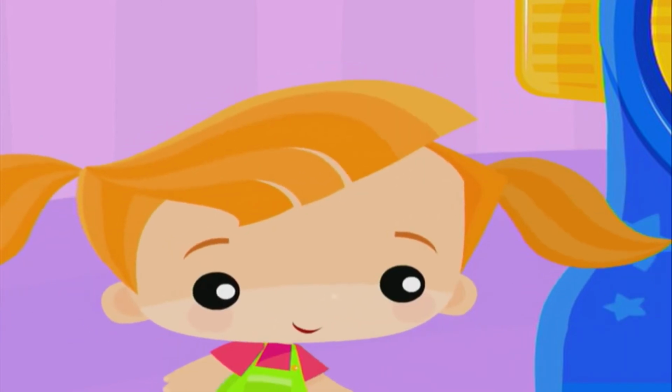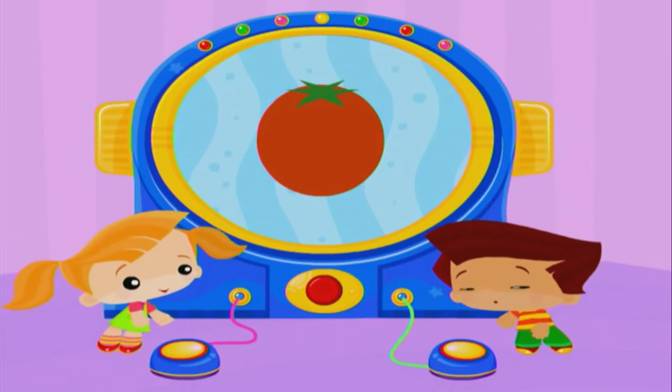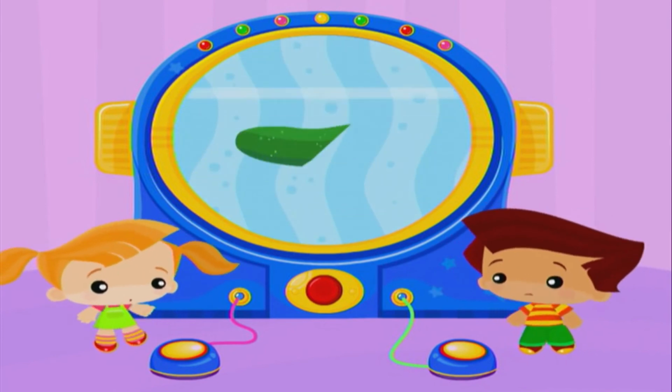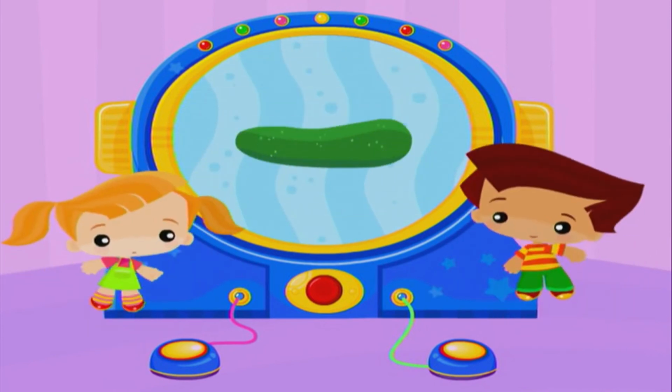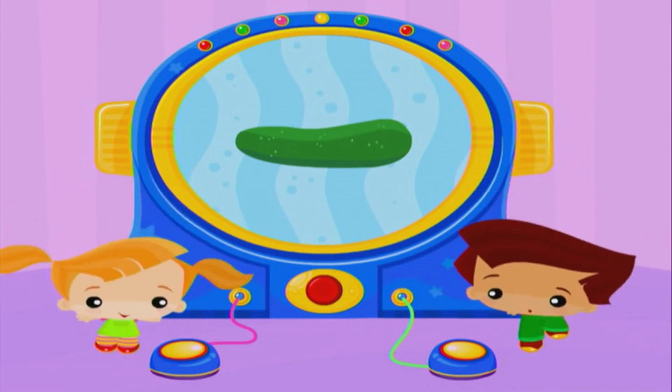Are you ready, Fred? I'm ready. 1, 2, 3, go! A cucumber! Oh, what joy! Oh, what a sight! We worked together and got it right! Whee!